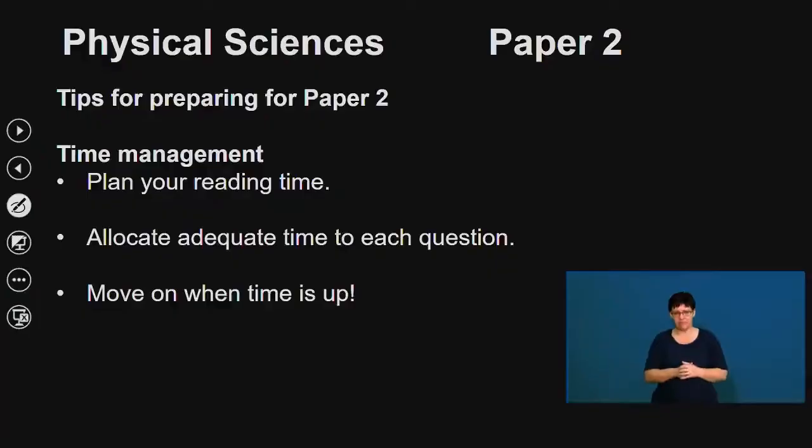Guys, you need to plan your time for reading time. This reading time is actually 10 minutes. So before the onset of the exam, the examiner will issue out the exam material, so then there is that 10 minutes reading time.